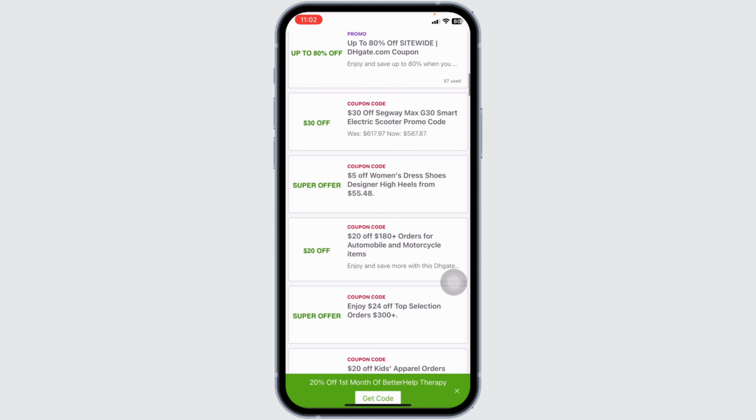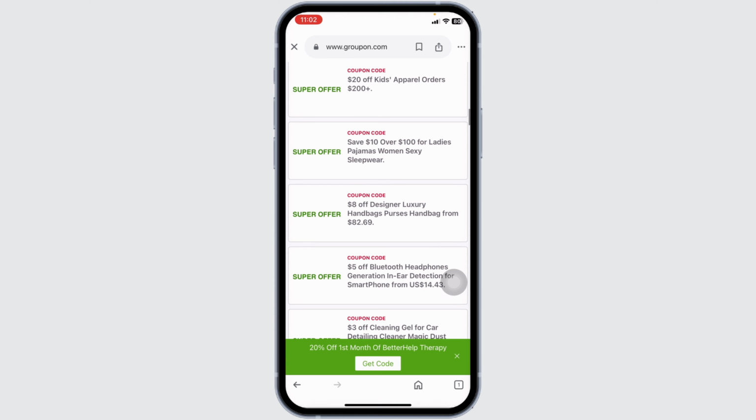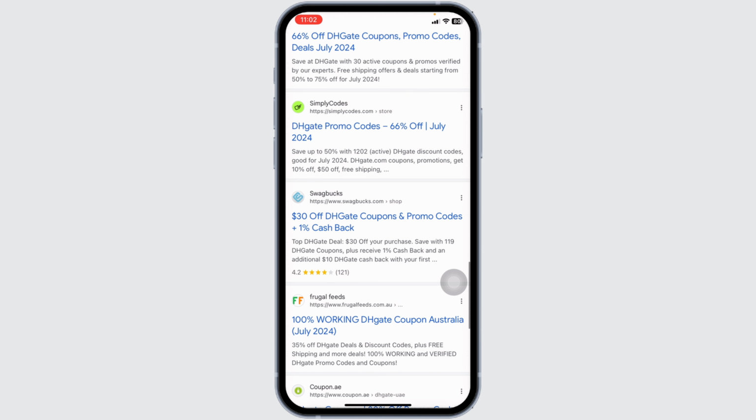Likewise, you can also try out other offers, as in this website you're gonna find tons of offers and deals for DHgate. To grab any of the offers, you have to use the same exact steps. Just click on the offer and go through the process. Lastly, head back. Once we're in this website section, you can also give a try to other websites.